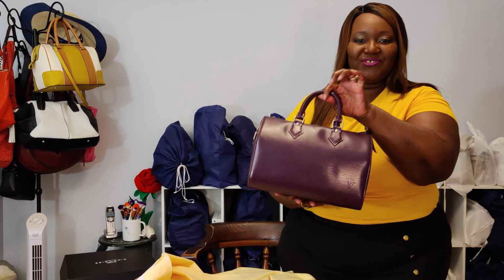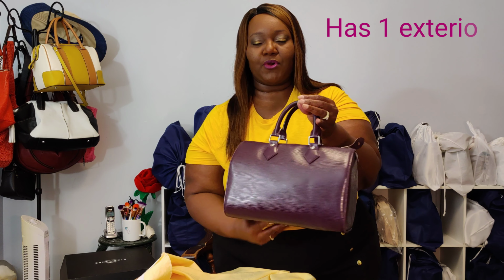Okay, I'm back. So it did come with the little lock and key. Some that I saw on the resale market were either missing the lock and key or one or the other, so I was kind of lucky to get that.